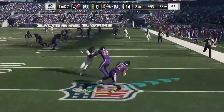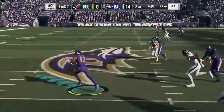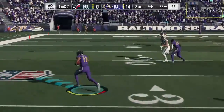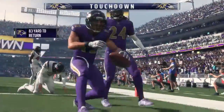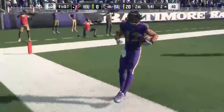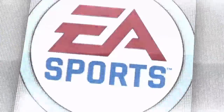This will be fielded at the 17. Skirts by him at the 35. And here now is spin. Gets past him at the 10. And he will score. Touchdown, Baltimore. Michael Campanaro, 83 yards. And the Ravens will add on to their lead.